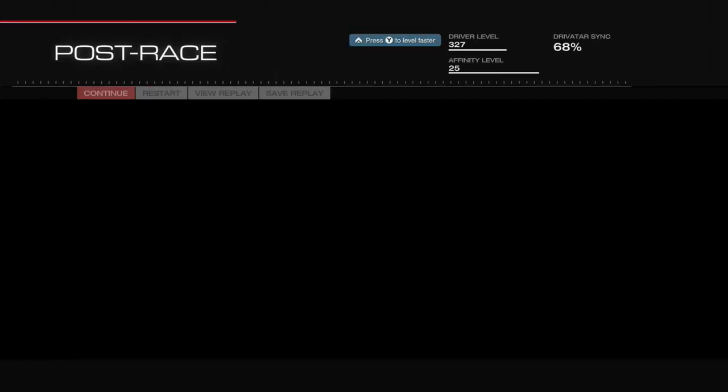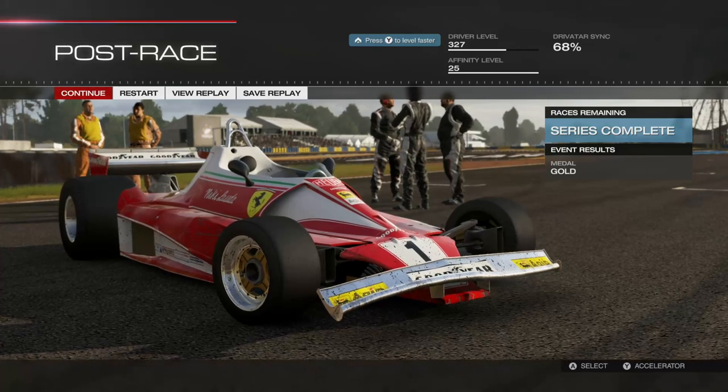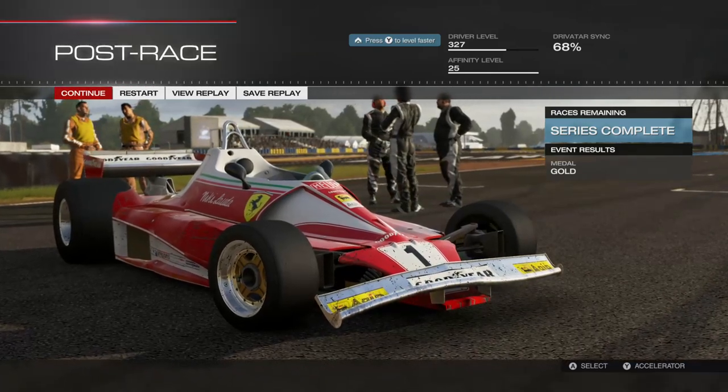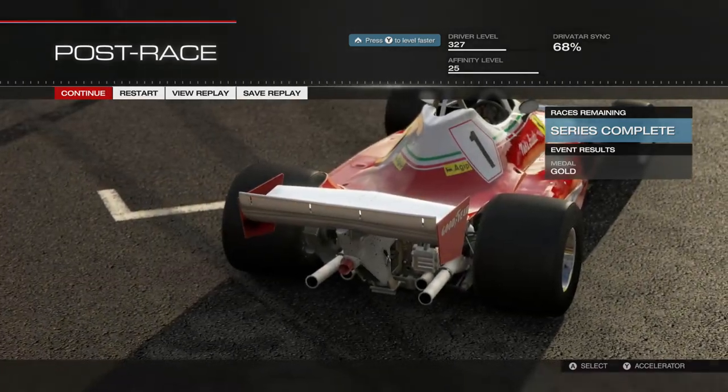Great way to start 70s Grand Prix Saturday with a victory at Le Mans, turning silver to gold. That guy in the back is still going like, oh man, I don't know what happened. Guess what happened? You just won. All right, so Ferrari gold, Ferrari victory, in the first race here for the red Scuderia.